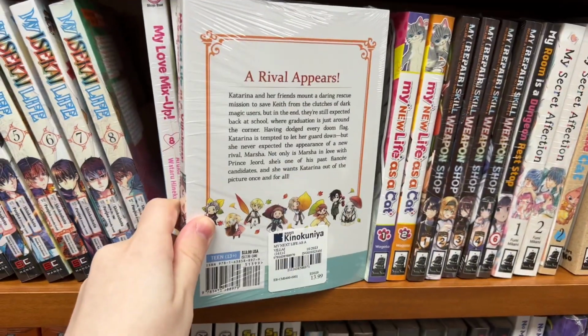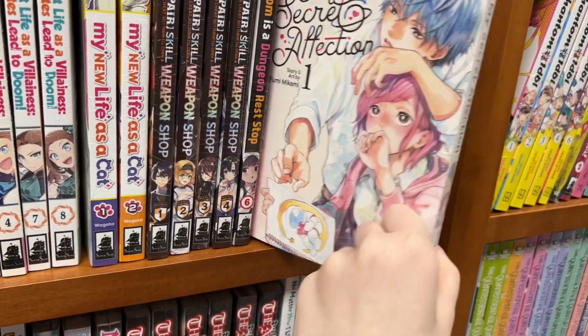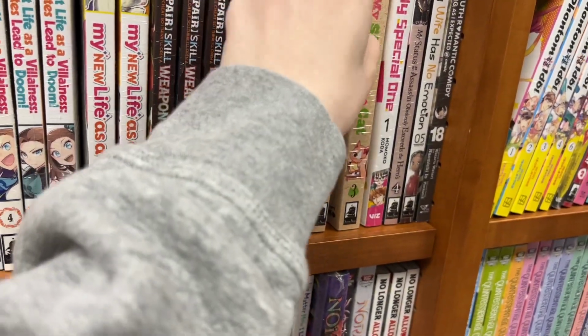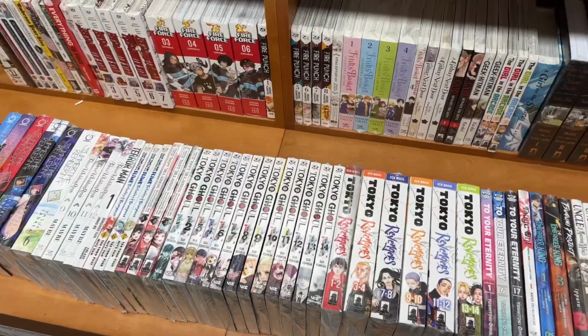I saw My Next Life as a Villainess Volume 8. I don't know if this is new. Is it new? I don't know. This one had stunning art. I'm a sucker for pretty art, okay? I like pretty pictures. What can I say?